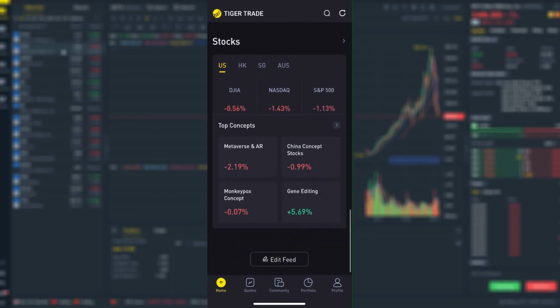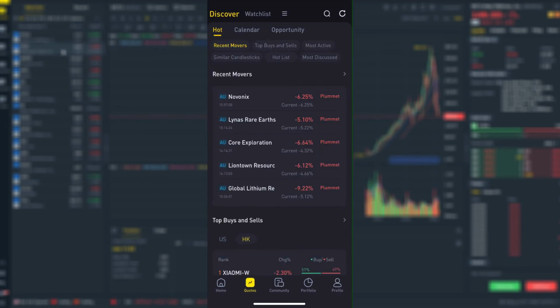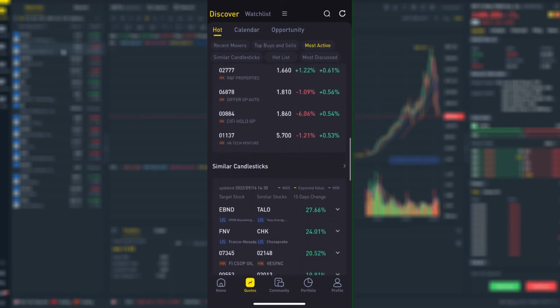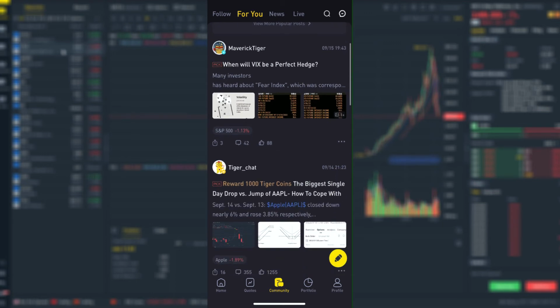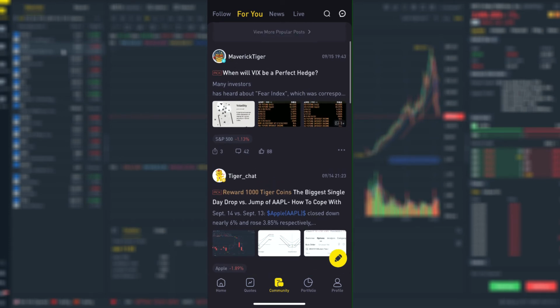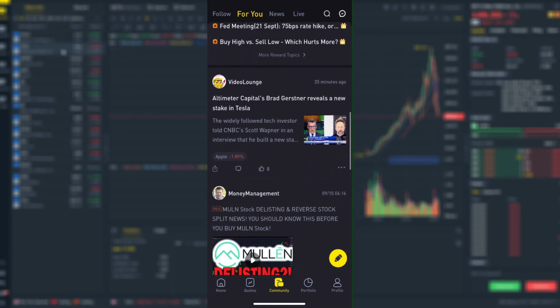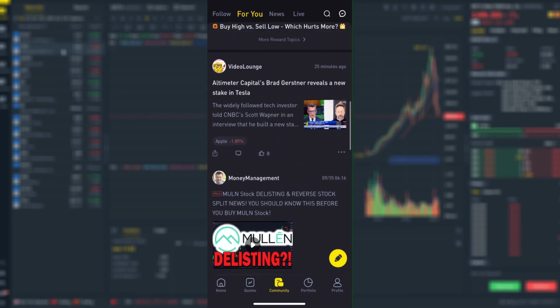And then down the bottom here, we can also scroll through and look at things like, you've got your quotes, what's hot, top buys and sells in here as well. Then we also have the community section. In the community section, you can follow along with things that are trending in here. You can actually follow specific users of Tiger Trade on the app. Like this user Maverick Tiger up the top here, Tiger Chats, hot topics. So you can follow along on these. And this is again another really awesome feature that I love about Tiger Trade.